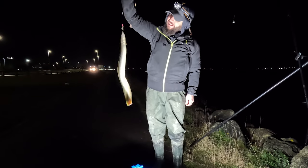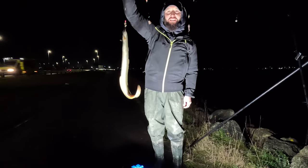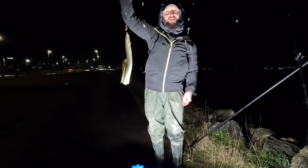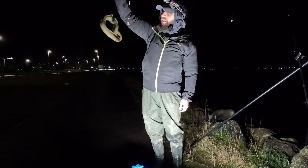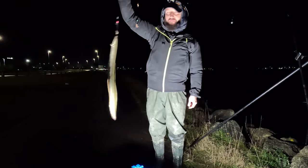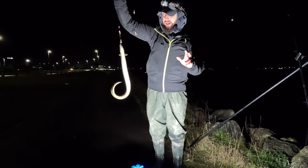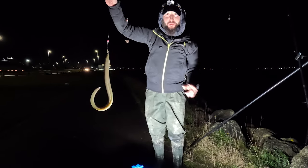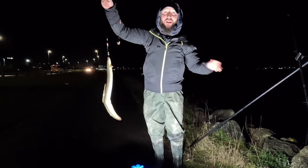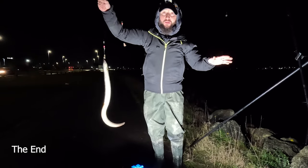Oh, it was a totally different bite to a bass. And it's that snotty thing. Ooh. Look, it's a fish. I'm definitely not kissing that, by the way. Look at that. Anyway, that's an eel. It's not a flounder, but I'm getting bites every cast. So if I keep going, hopefully we can get one of those specimen Poole Harbour, legendary, big fat boys, or maybe girls, flounder.